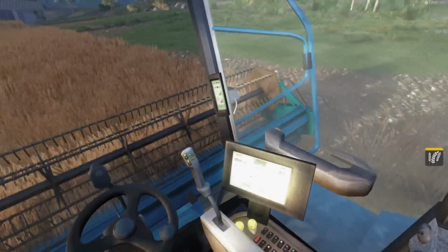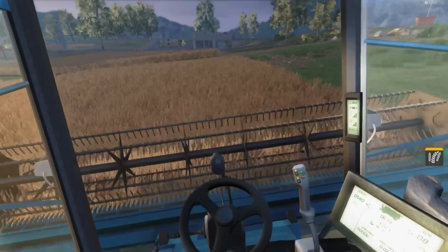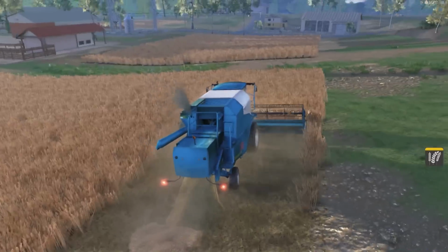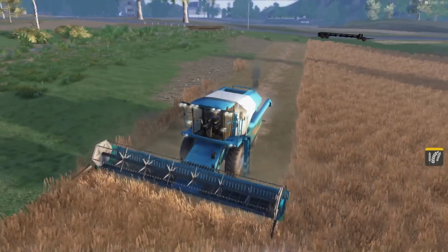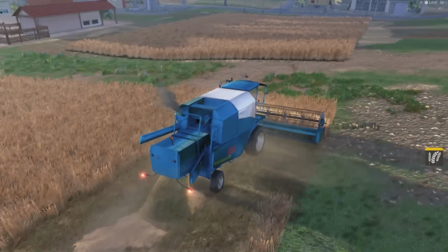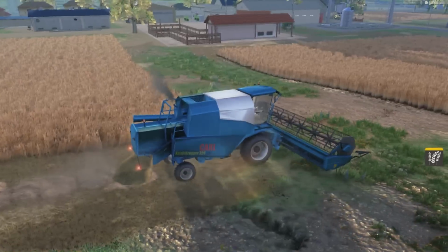Oop, I missed. Oh, I missed. Have to work on that. I have to come back and get that little... I'm going to get the end of the field. Oh, Arthur, you suck. Missing all that weed on the ends. There we go. That feels about the right speed to me.